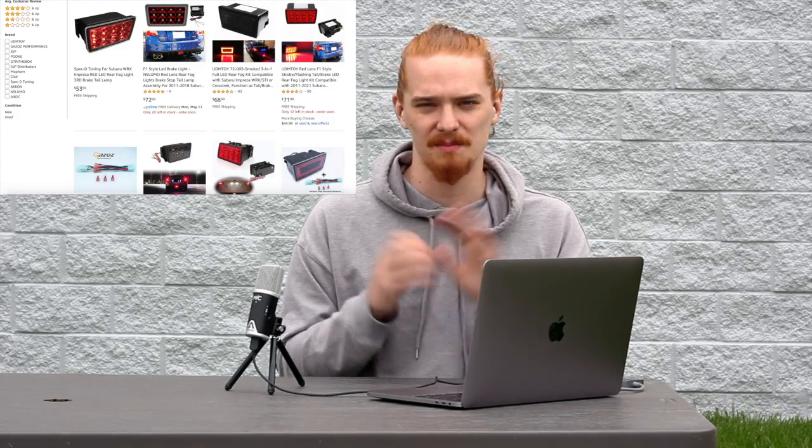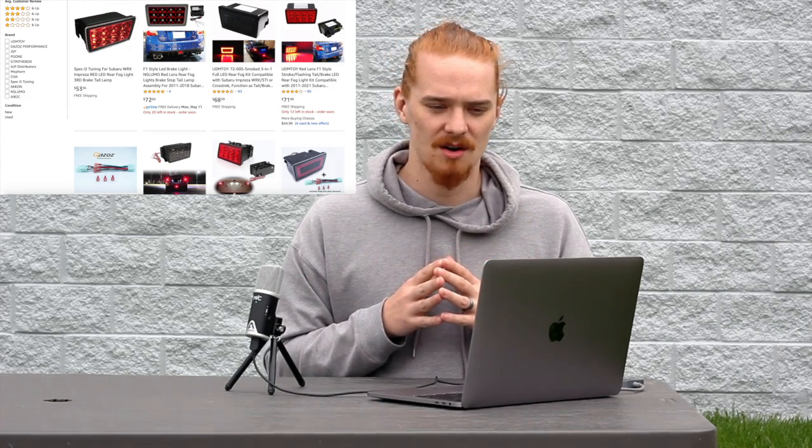The only thing is that you might have some difficulty in wiring. The great thing about the OLM one is that it comes with a quick harness. It's plug and play, and you go. So if you want to spend the cheapest amount, $50 or $60, go ahead and just pick up one of the ones on Amazon.